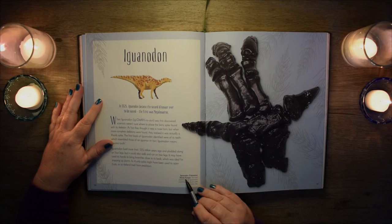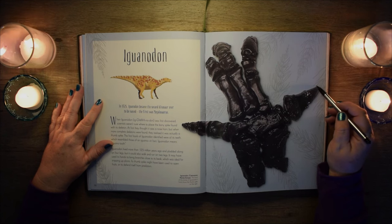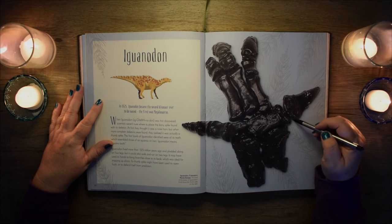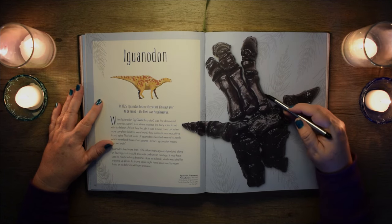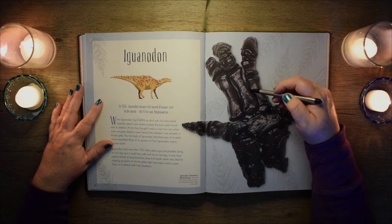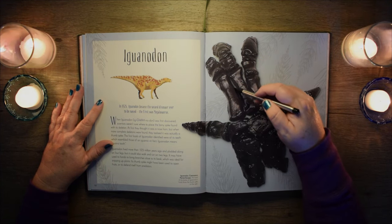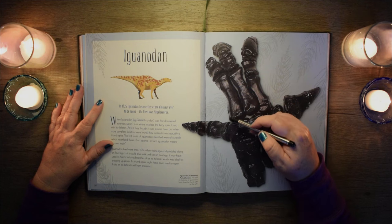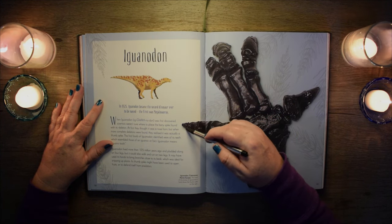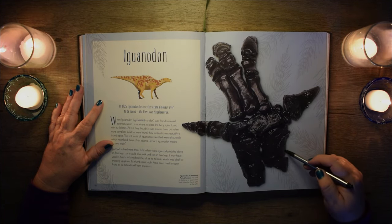Iguanodon, Cretaceous period, Europe. This fossil of the bones of Iguanodon's hand shows the thumb spike on the right. So we have what would have been the thumb spike here, and then the finger bones here. And then the foot bones.